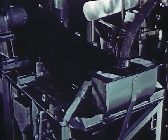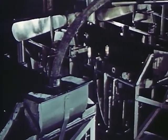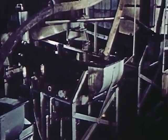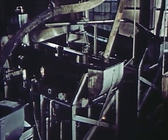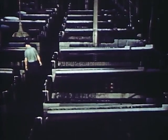To handle the enormous volume of ore, this operation must be carried on by a large battery of these magnetic separators. The remaining ore contains not only ilmenite, but also sandy or silicious waste materials. To separate them, the second force, gravity, is put to work.